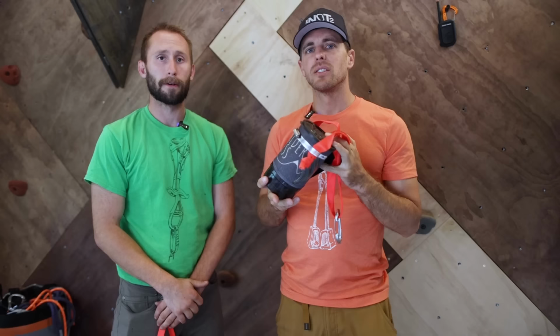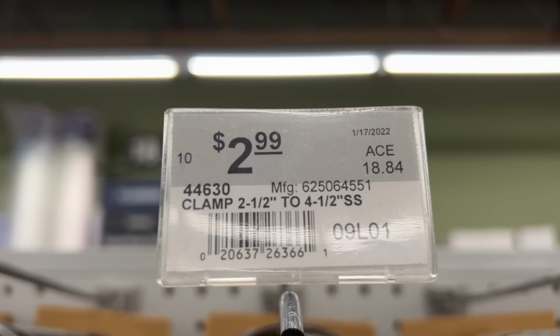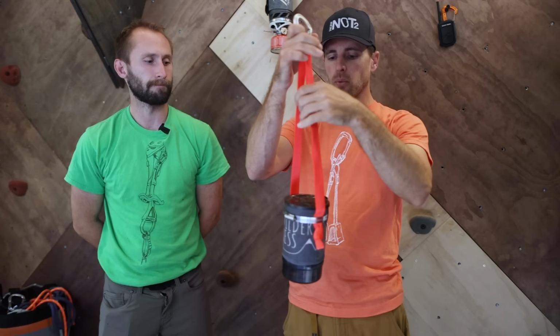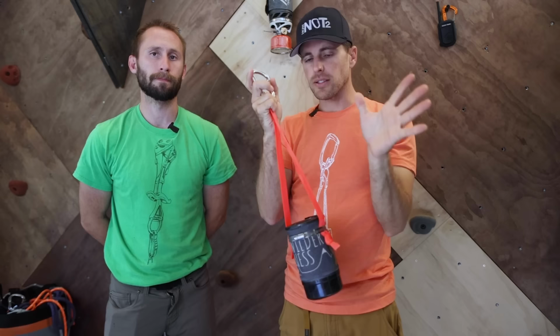So I tend to favor the JetBoil when I go up a wall, but how are you going to clip it and connect it? This 4-inch hose clamp goes around a JetBoil really well. It's $3. Because I have gear fear, I added knots on the side, even though now that I've clamped it on there, I don't think it's going to come off. And now I have a way to hang this while I'm cooking. That's just the way you want to have stuff.